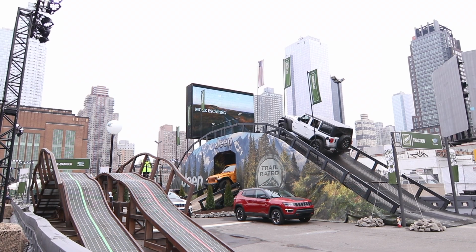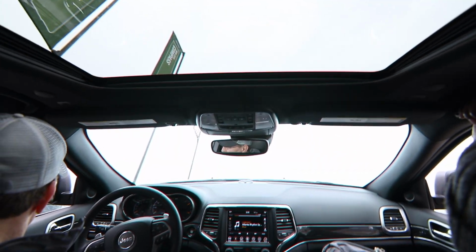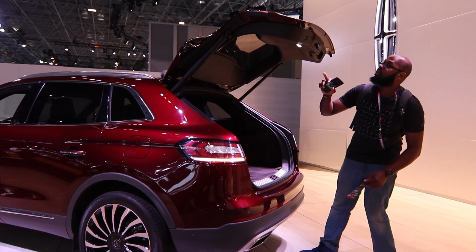But there are way more cars and concept vehicles at the auto show this year, as per usual. Now, we have fun like we always do. It ends this week, so make sure you hurry up if you do decide to go.